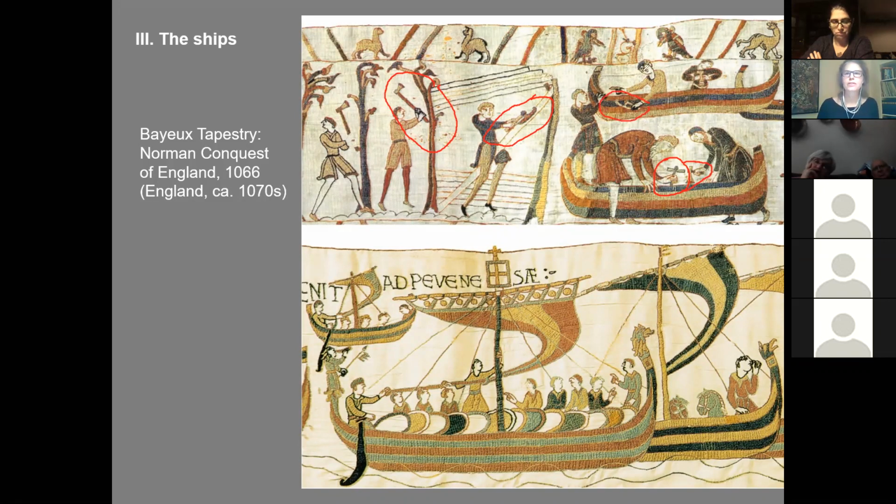So this is something that's a major source, because maybe we only have archaeologically the metal parts of the tools from archaeological finds. We don't have the wooden parts. This helps boat builders understand how these tools might have been used.